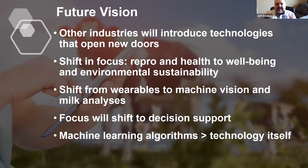I think we're going to see a shift in focus within the technologies. We're going to move a bit away from repro and health and more toward animal well-being and environmental sustainability. We're also going to see a shift from the wearables to more machine vision and milk analysis technologies. The nice thing about machine vision and milk analysis technology is we can take a fixed cost and spread it out across multiple animals, as opposed to having a variable cost that's attached to every animal.